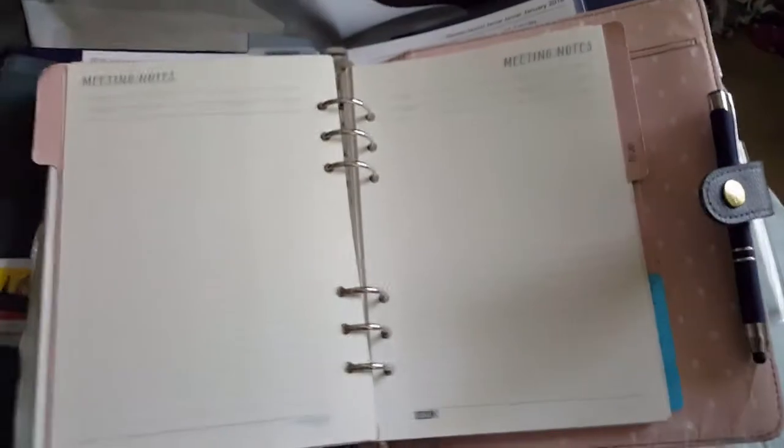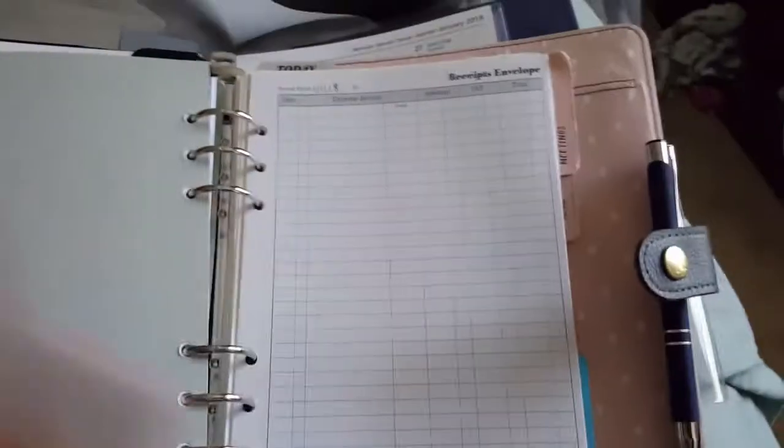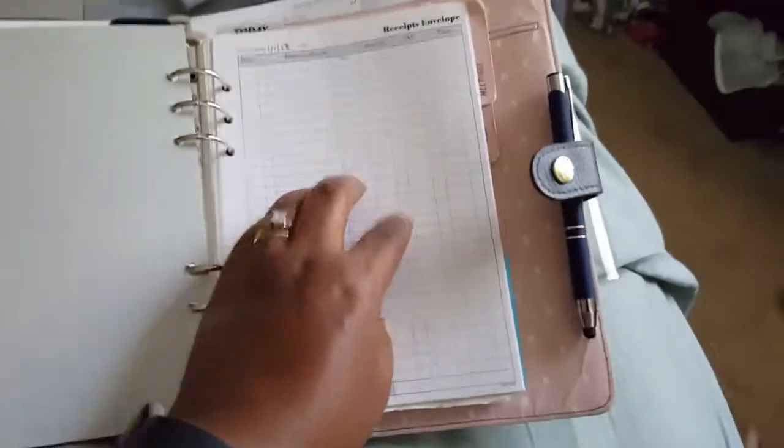So these are my Kiki K notes, which I love the color. I really like these notes that came with my Kiki K planner. They don't sell this type anymore, so I guess I'm just stuck with what I have. These are to-do lists for my Kiki K planner pages. I use all these notes for different reasons. Receipt envelope. This is a Filofax receipt envelope. See, I had a whole idea if I was going to use it. It never happened. But I really want to use this for my business to help me keep better track of receipts of things that I purchase. So when tax time comes, it'll be a whole lot easier.